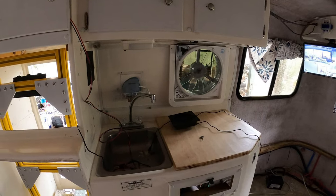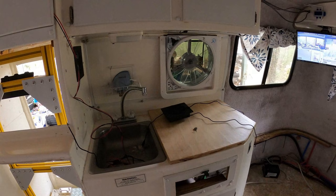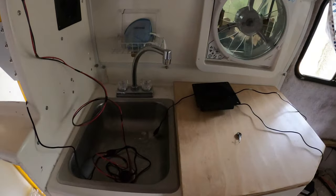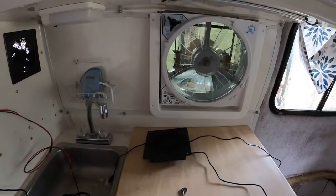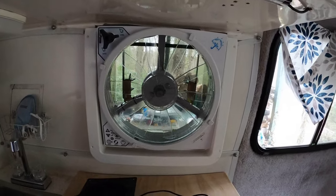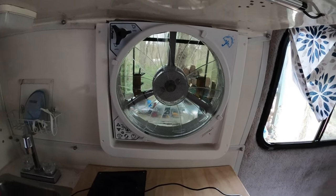All right, now let's look at the kitchenette. So this is the kitchenette to the right of the solar electronics gear cabinet. And it's kind of a mess right now because we're in the state of reconstruction, but we have a sink. And then to the right of that is that roof fan, which is now a wall fan. And it's kind of like a little window, isn't it? It adds a little more light to the room.